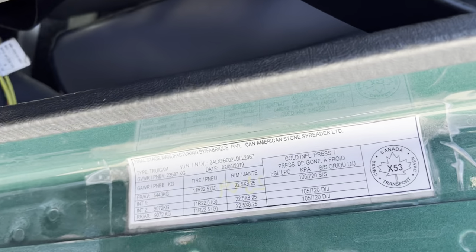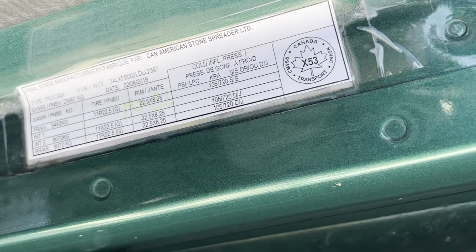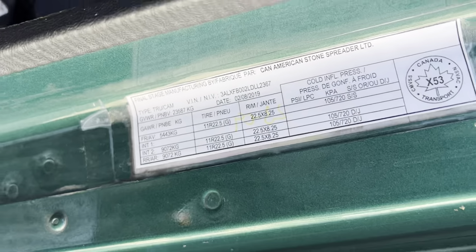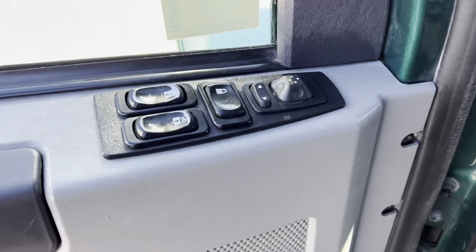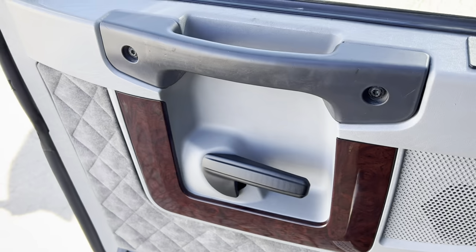You can see certified in February 2019, and our weights are, where are we here? So that's a 12,000 and that's a 20,000. As far as the weights go, we've got your Elite seat with basic adjustments, no heat, cloth Cordura. A little bit of wear in the center of the seat, but still, I like the Cordura because it wears well. Power locks, mirrors, windows. You've got the upgraded door on this one.